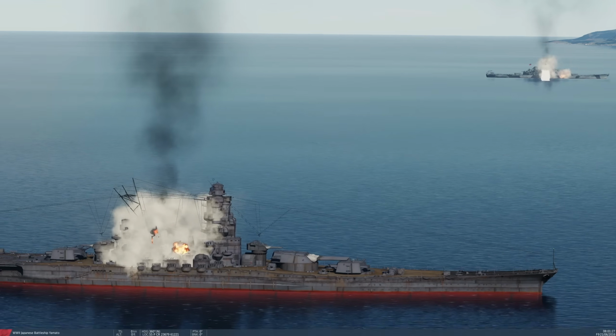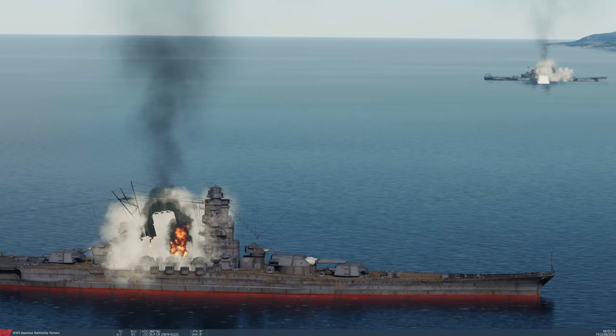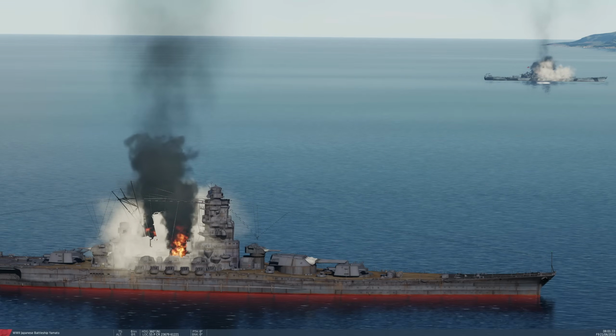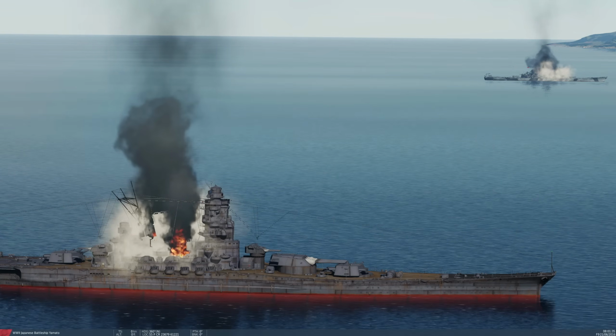It's over. That gun turret's a pain in the... Oh, there it goes. Oh, the Yamatos are both down. They're both down. Oh, they traded. They traded. Wow. Down to an 1/8.